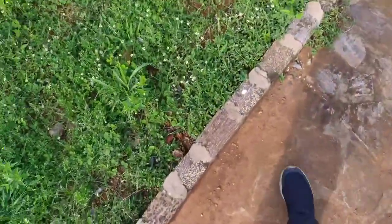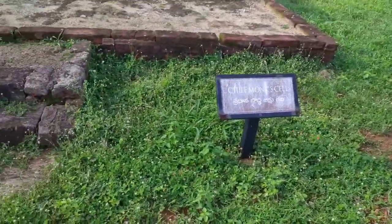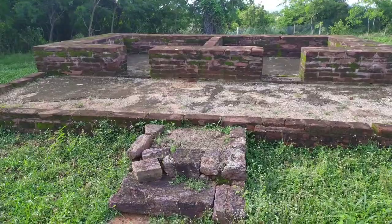This is the chief monk cell. Okay, Pradhana Bodhya Bhikshu Gadi. This is the chief monk's cell. This looks something like this. This is really good.